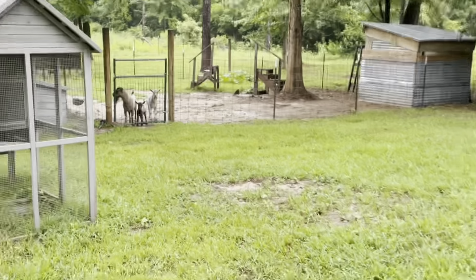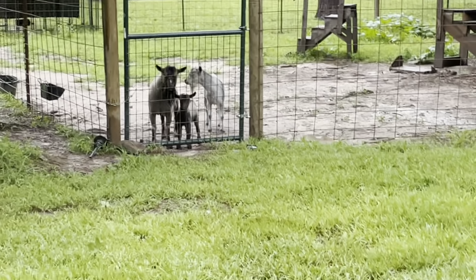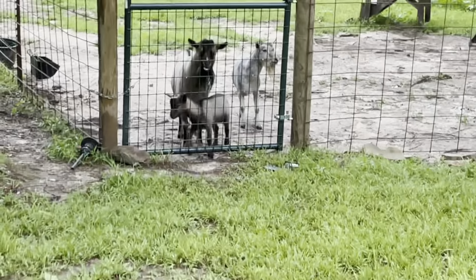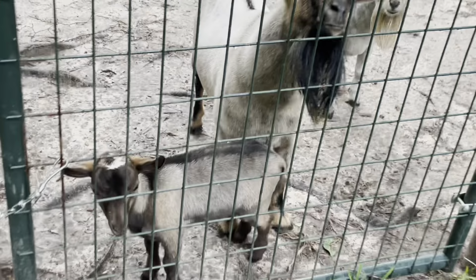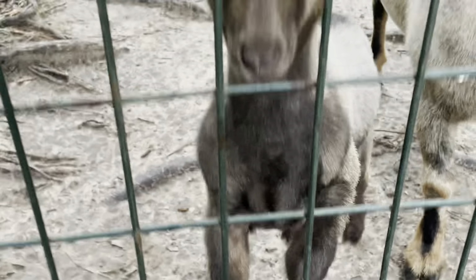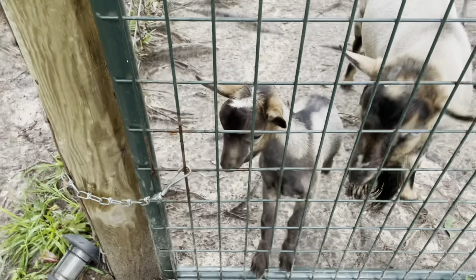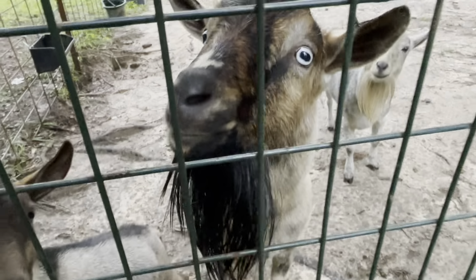It's about time to feed up. And little Cash is doing so well. He's finally eating like he should be. He was kind of a slow eater and not liking our grains that much, but he's loving it now. He gets the idea. And he's doing great. He's foraging well and all that. Confetti, obviously, is doing well.